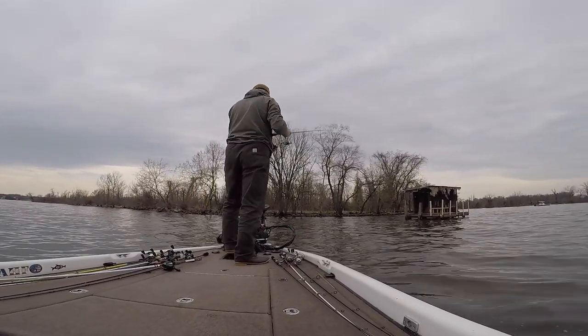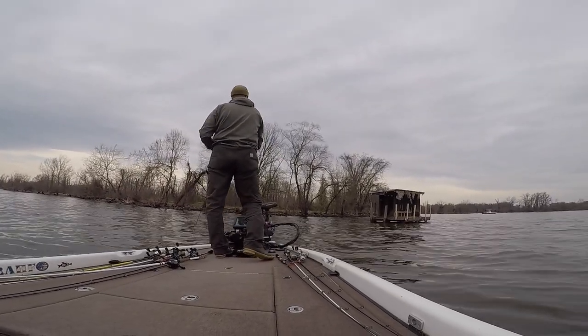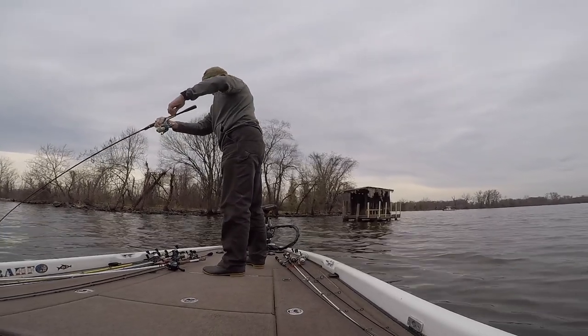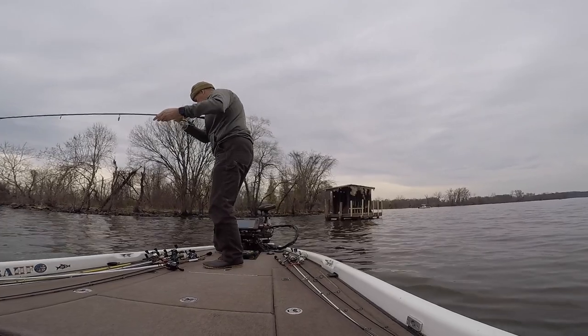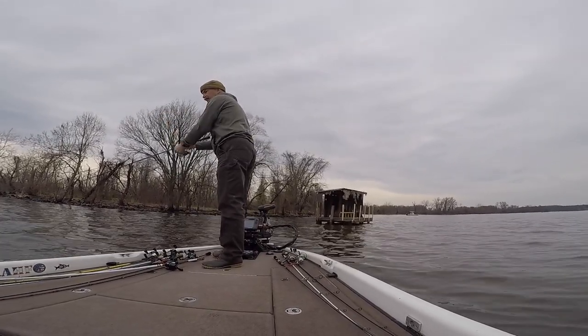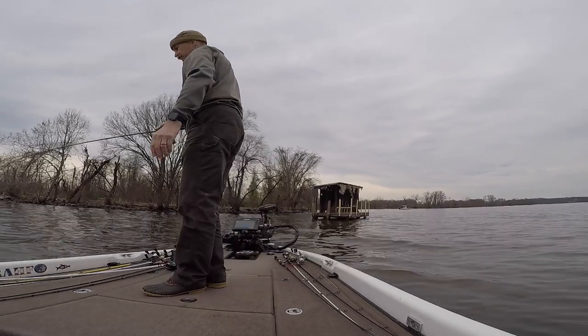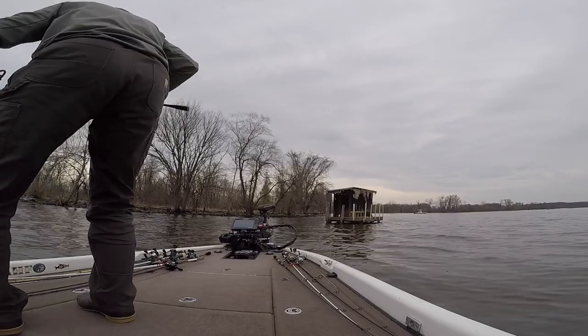In the end, I weighed in with a 5-fish limit for 12.2 pounds. I was the only one in the tournament that day out of 9 boaters that got a limit. Somebody had 4, a couple guys had 3, there were some 2s and several 1s. The limit is what got me the win for 12.2 pounds.